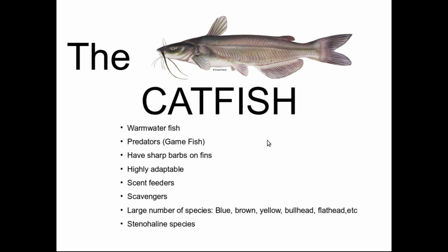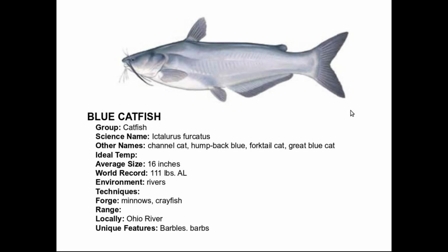Okay. Now we move into catfish. We've talked about this pretty extensively so far. One thing I would mention is that there's a large number of species in the catfish family. We've talked about channel cats and flatheads. There's blue catfish, which we'll get to. Browns, blacks, whites, just a ton. I think the Fishes of Indiana lists like 23 different species. Some of these guys are actually quite small. The blue catfish is actually quite large. World record, 111 pounds, caught in Alabama. Average we see around here is around 16 or so.